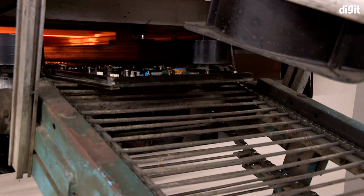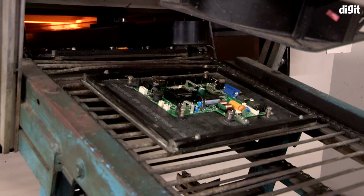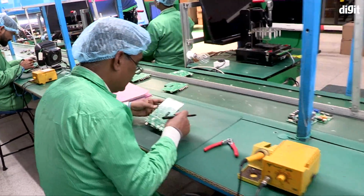Once it's out of this, it has to cool off. It comes here. This is all quality checking. If there's any extra soldering, they will cut it off from there. And after that, it's the quality checks. All quality checks here.